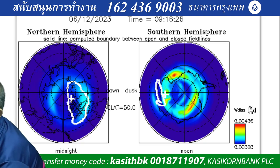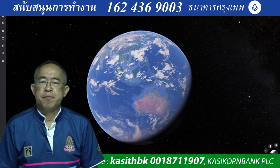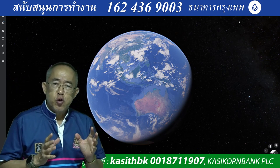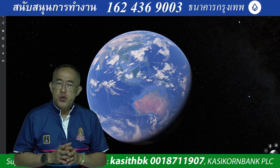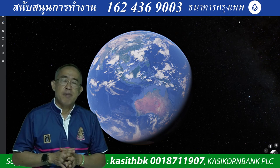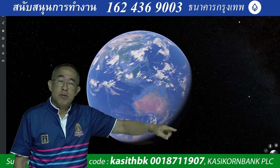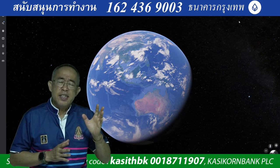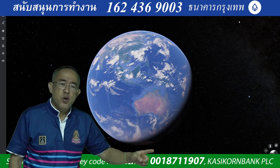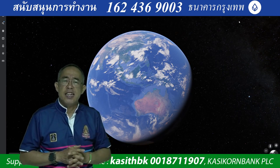And one more thing, take a look at this Google Earth. If you have used Google Earth for many years, you should realize that in the past, before 2022, we could see the Earth as a circle. But from 2022, Google Earth changed the display. They got a shadow in this area. Why do they have a shadow in this area?